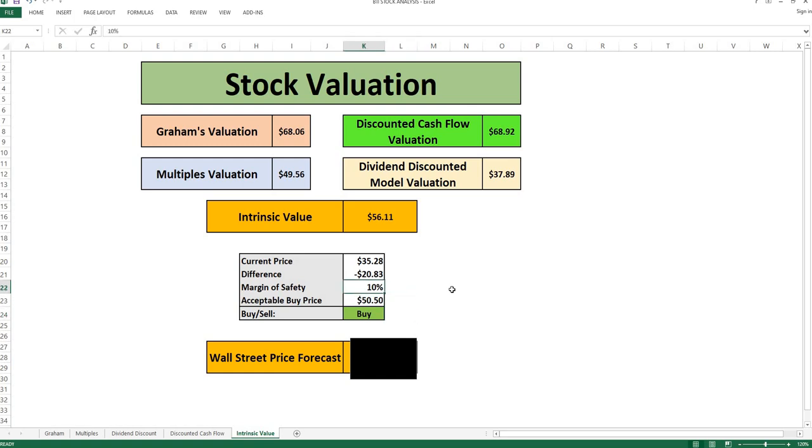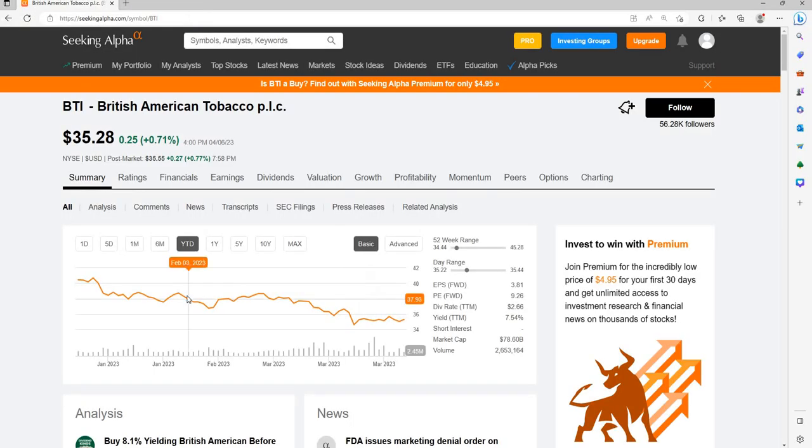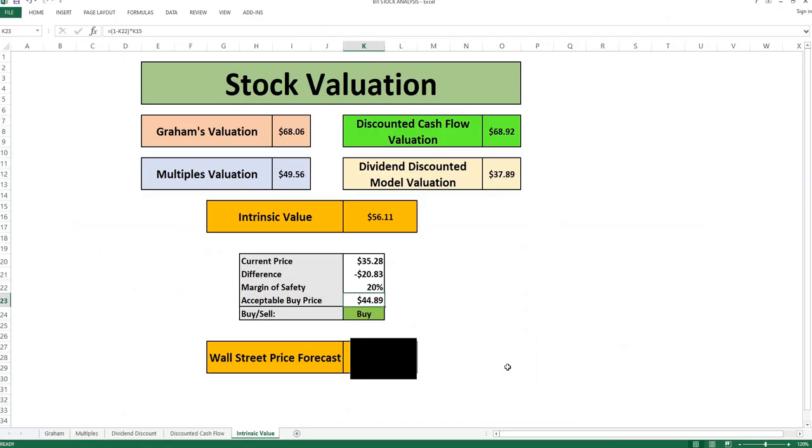Now, I know there are people who are even more conservative and would go 20%, and based on 20%, it would give you $44.89 as your buy price. Still a buy. And if we look again at the graph, it's a downward trend, so could this signal that this is an undervalued dividend stock? Now, I'm just going to put it here just to show people that even with a 30% margin of safety, it is still a buy.